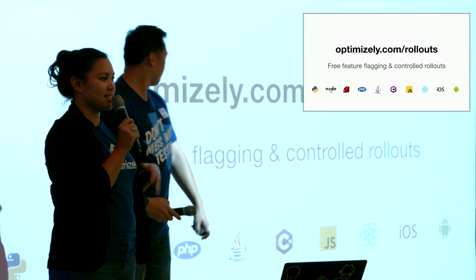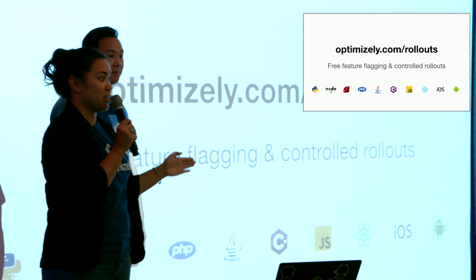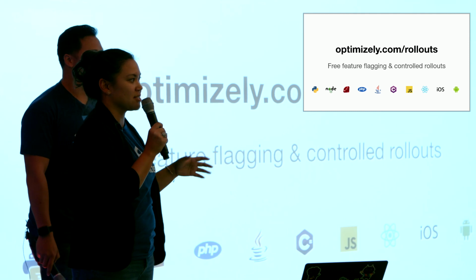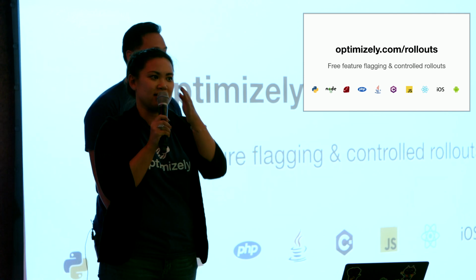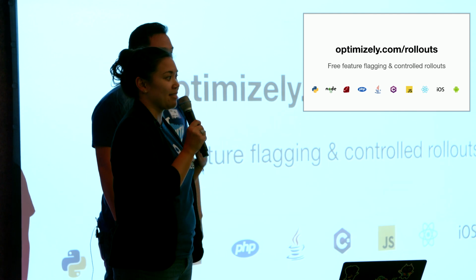And like I said earlier, we see feature flags as the foundation to the journey to experimentation. So once you feel pretty confident flagging your features and you want to start creating variations of those features and testing them against each other, then you'd graduate to the experimentation part. So we really suggest and recommend to people that they start with feature flags.